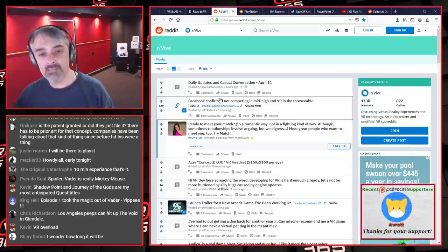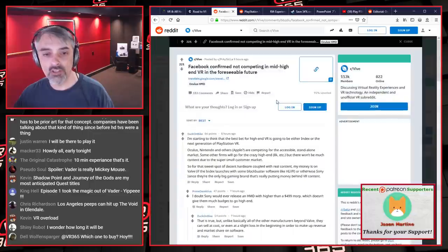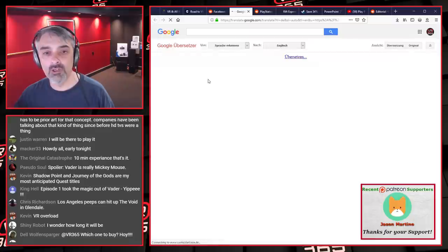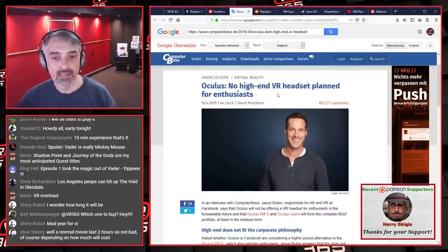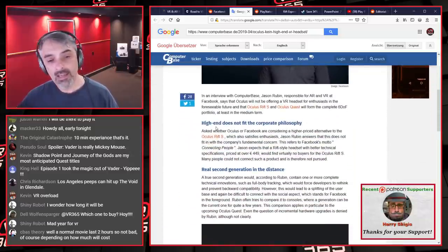Oh, you know what? This is major news. Facebook confirmed that they're not going to compete in mid-high-end VR in the foreseeable future. I heard about this. I believe Jason Rubin is in Germany or something. So this has been translated and it says: Oculus, no high-end VR headset planned for enthusiasts.